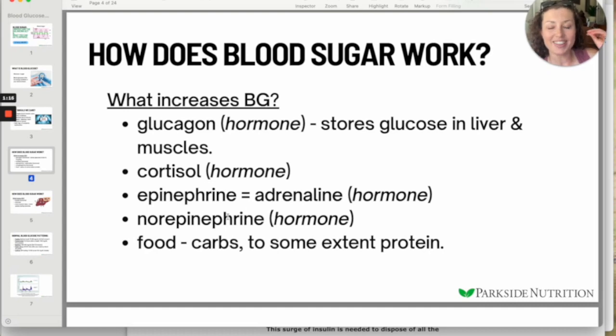So these are all the hormones. 1, 2, 3, 4 hormones that increase your blood sugar. Just to run through them: glucagon, a hormone that releases stored glucose from your liver and muscles for use later. Cortisol, the stress hormone, increases your blood sugar when you're running away from that lion, so you make sure that you have enough energy for your muscles to use. Epinephrine, another hormone that will increase your blood sugar. Norepinephrine. Food, obviously, will increase your blood sugar as well.